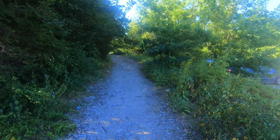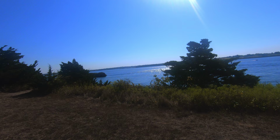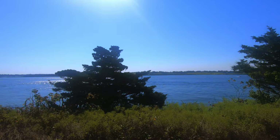Okay, so the upper trail brings out to another view and lookout area. I don't know if the GoPro is going to pick it up because it's quite a distance, but out that way, all that state park over there is actually Fort Adams. So Fort Wetherill was on one side, Fort Adams was on the other side.